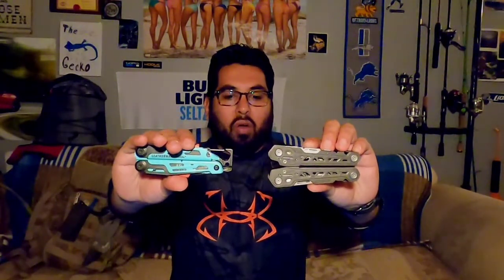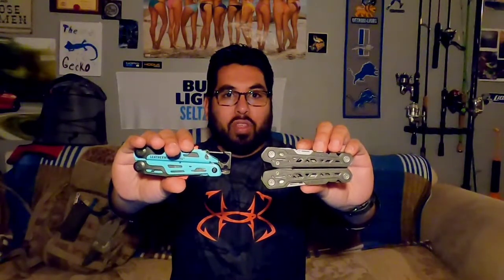This is Omega Agent 661, and today we're jumping into multi-tool ring and putting the Gerber Truss and Leatherman Signal in a no-holds-barred rumble to determine which is the better multi-tool. Let's get to it.